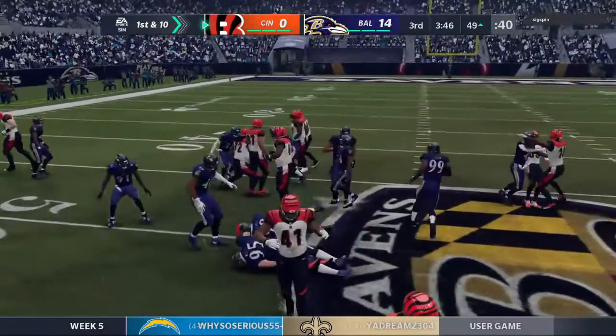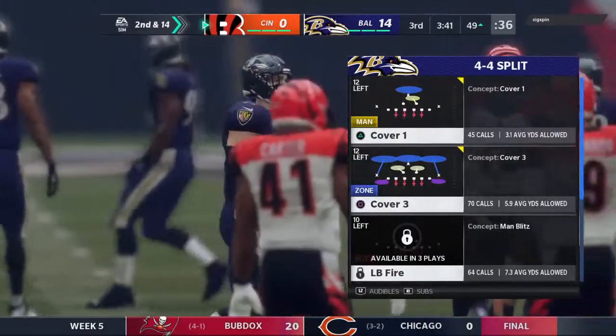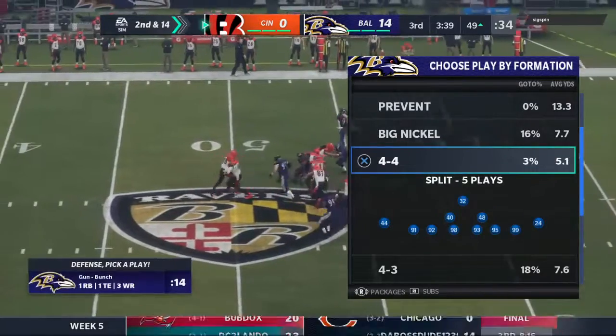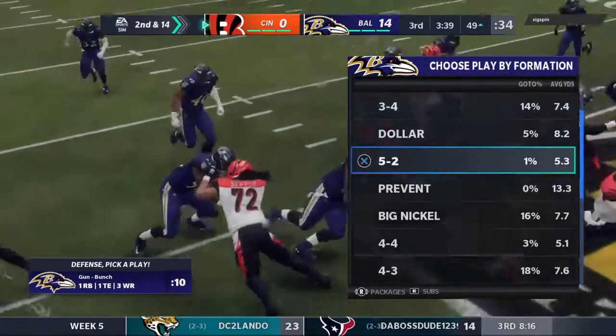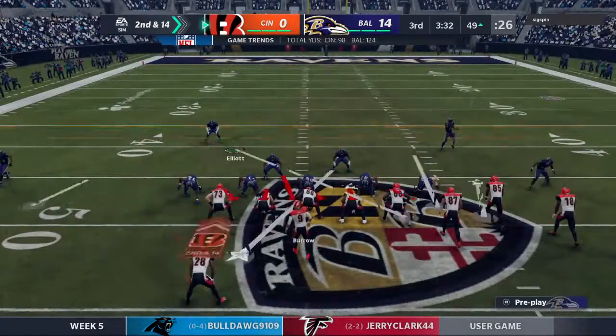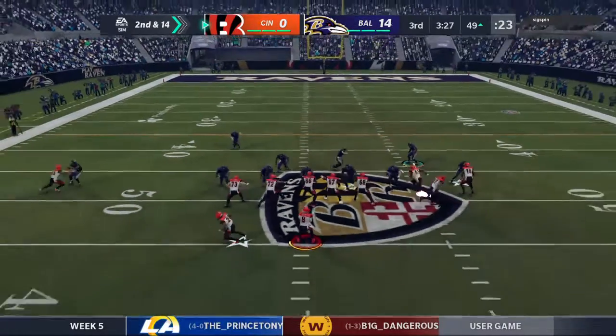Run game going. This is Mixon, and he is going to be stopped cold behind the line of scrimmage. Derek Wolfe that time, the one who got in there to make the play. Well, the first play of the drive lost 4. Now they'll look to move it forward here on 2nd and 14.